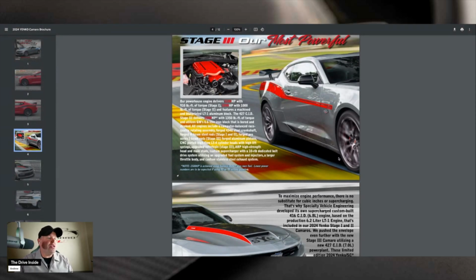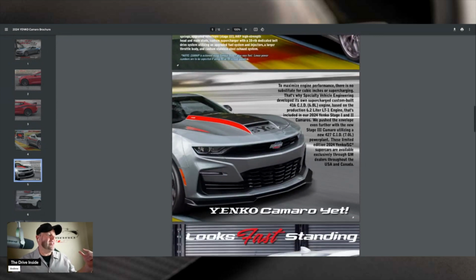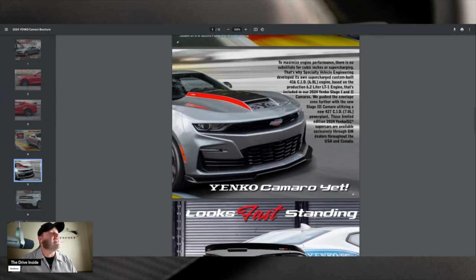Getting back into the, man, that thing just looks ridiculous, doesn't it? It says to maximize the engine performance, there is no substitute for cubic inches, like I've been saying forever. I wish SVE would actually do something with that ZZ632 engine. I think that would be absolutely insane. So yeah, okay, yes, right on. I was right on par.